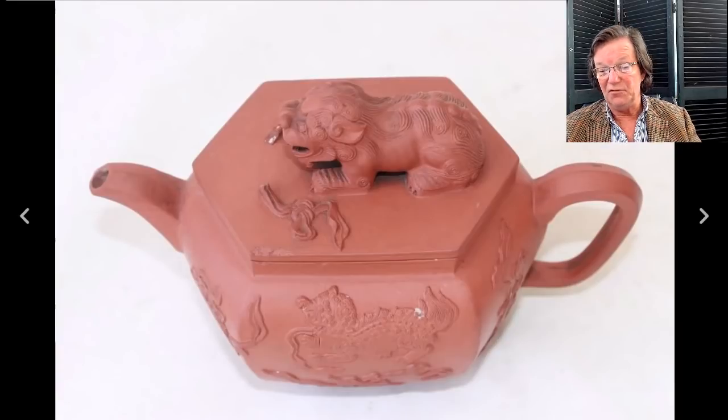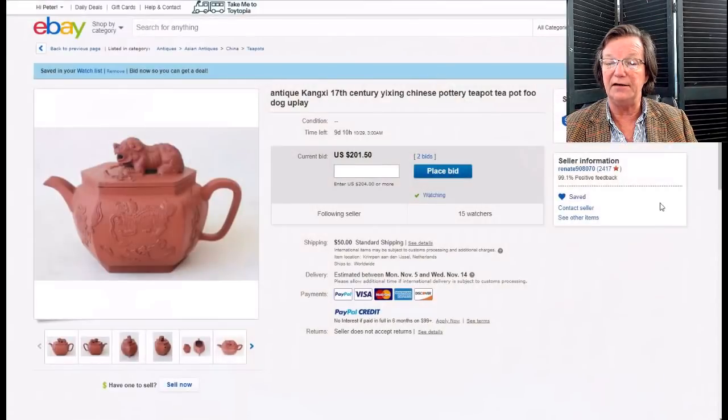So you could stabilize the hairline from the inside with a little crazy glue, and there's a piece of the ribbon missing right here. See that? This would have arched up in front of or gone through his mouth and then come back down. But other than that, it's a nice old example.